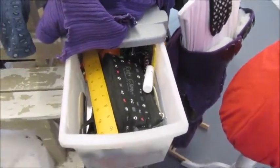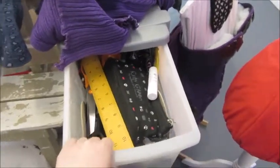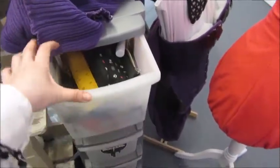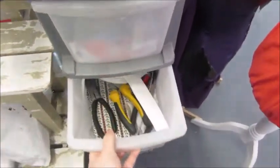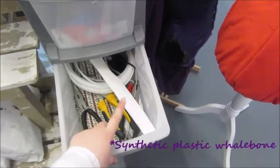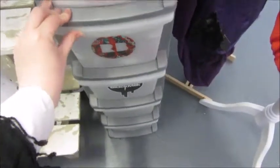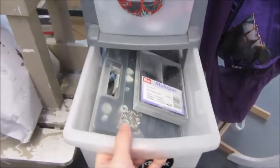So this is my stationery drawer. It's got my pencil case, my rulers. It's also got some laces and some elastic in there, so smaller, stringier things that I want to keep all together and not get tangled up. This one is my bone hardware, so you've got pliers, those there are pre-made bones, that's plastic boning, that's some new busks, and there's a roll of spiral boning in there. If I just squidge down, I like putting stickers on these.